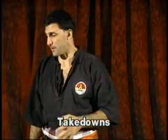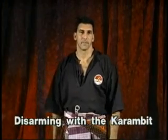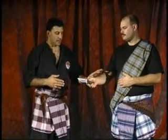Now that we have a strong understanding of mobility, direction, and operational functionality of the Karambit, we're going to take all that and apply it to an element of training that we call takedowns, which we normally would do and can do with empty hand. It's also done with a Karambit. Disarming with the Karambit. There are some basic elements which we need to present here to clarify an understanding of disarming with the Karambit.